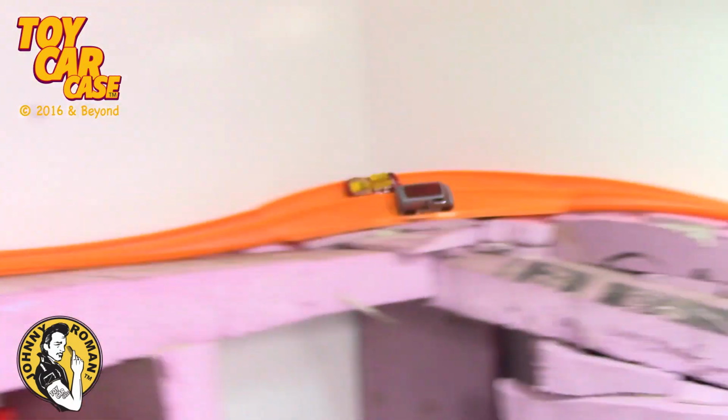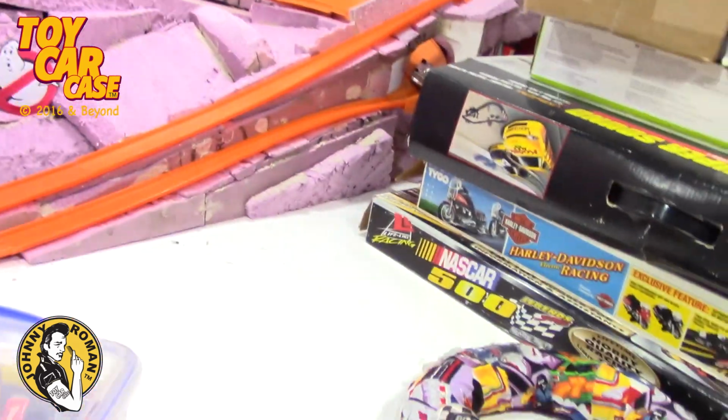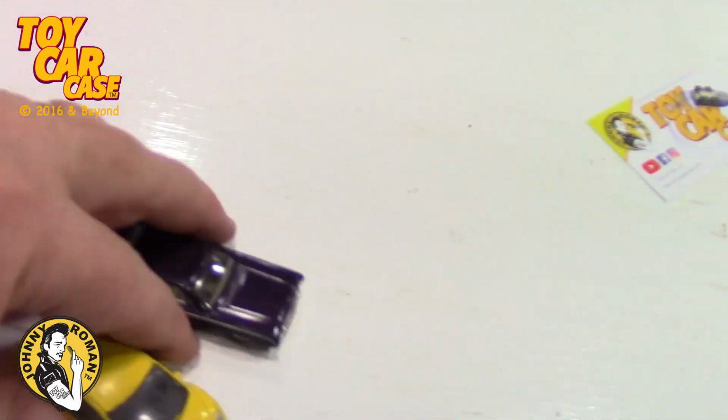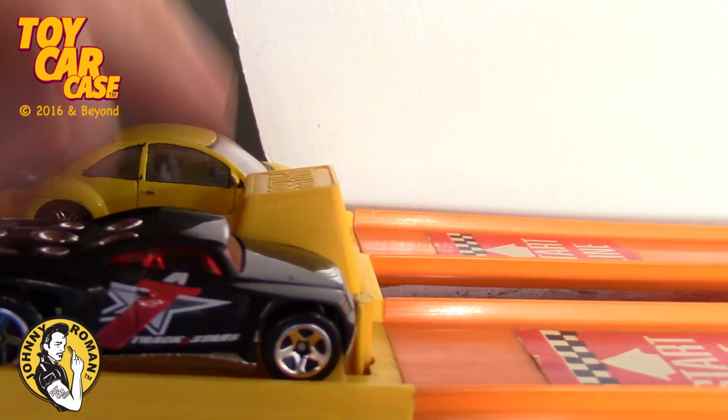Kind of cool. We'll get these guys in here. Make sure they're lined up. Oh, that van, he took a tumble. Oh, let's... This guy looks like he could push him through. Van's on the inner lane, so we'll put him on the inner lane, see what happens.